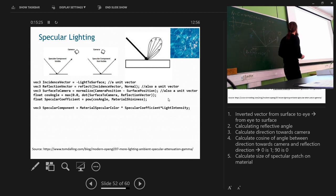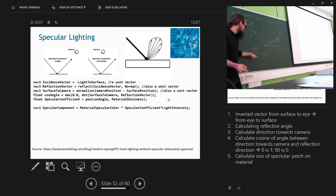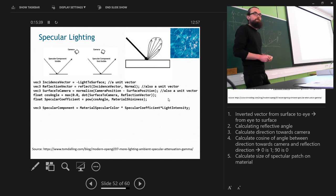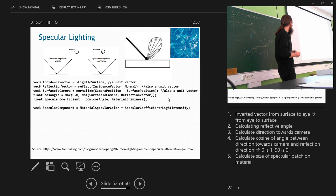So basically that's what you need to do. You need to take this incident vector, reflect it upon the normal, take the inner product between the viewing direction and the reflected vector, and then take that inner product to the power of n, the shininess factor, and then you will get this specular. Here you can experiment a bit depending on how specular the surface would be, and of course what sort of surface you have, to make it look natural.